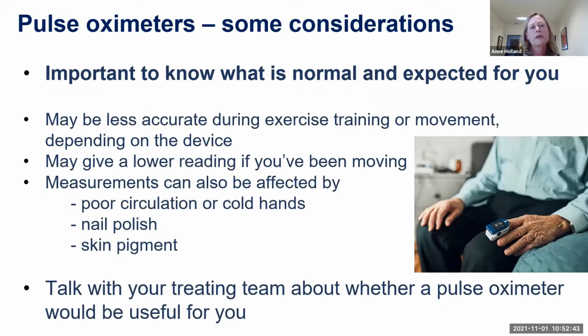So I think the most important thing with the pulse oximeter is it's important to know what's normal and expected for you, because it does vary from person to person. So that's something to chat about with your healthcare team. Not everybody's resting level of oxygen saturation is the same as the next person. So it's good to know what you should expect when you put the monitor on your finger.